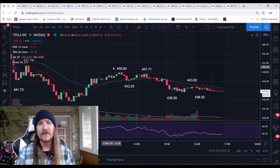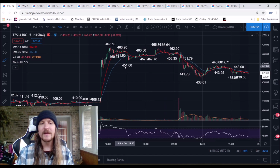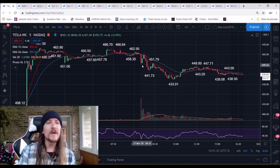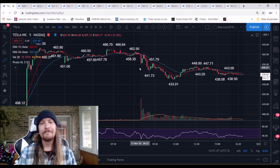But the first trade for Tesla that I wanted was first 5-minute oversold conditions after the first 5-minute candle, and the low of pre-market was 451. And we hit 450.75 in 5-minute oversold conditions. We double bottomed at that level, and we then bounced $12. So a 2.5% bounce. It wouldn't have been a huge win, but it would have been a win. But I didn't get that. It was too quick.